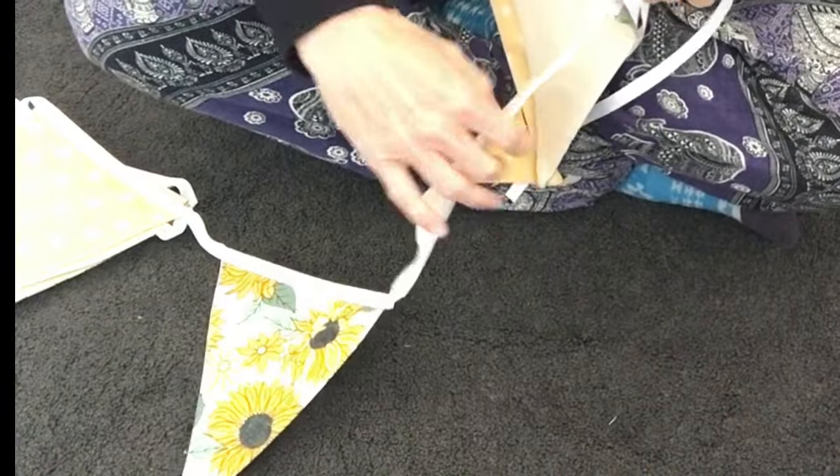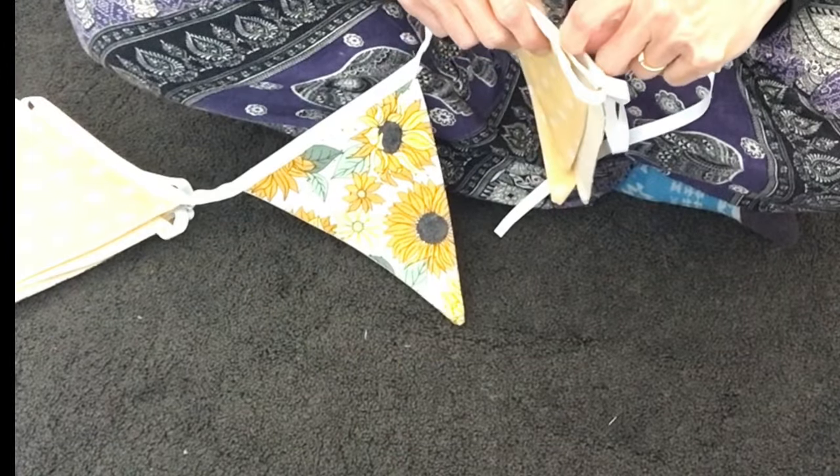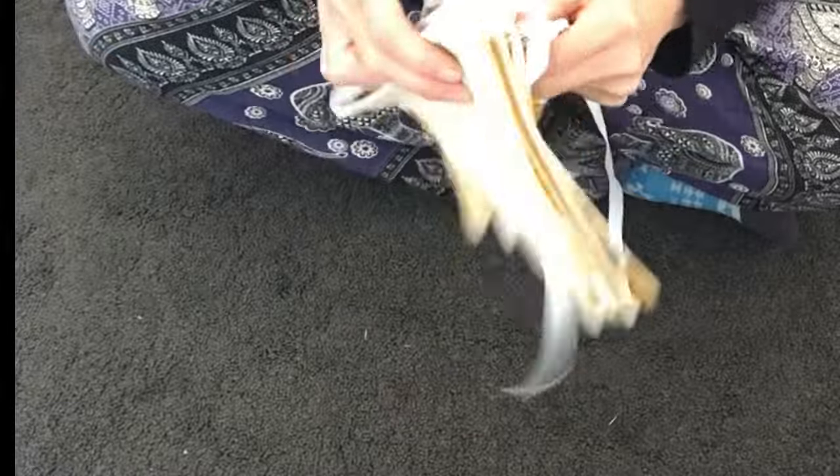So those are the flags. That will also be a gift for a friend. I think that will be really cute in their garden, by the greenhouse or something, or where they sit. So I'm looking forward to doing that up. There's 10 or so flags on that.